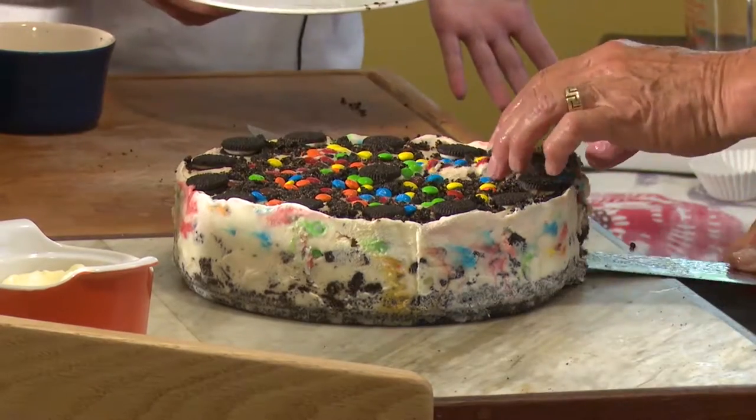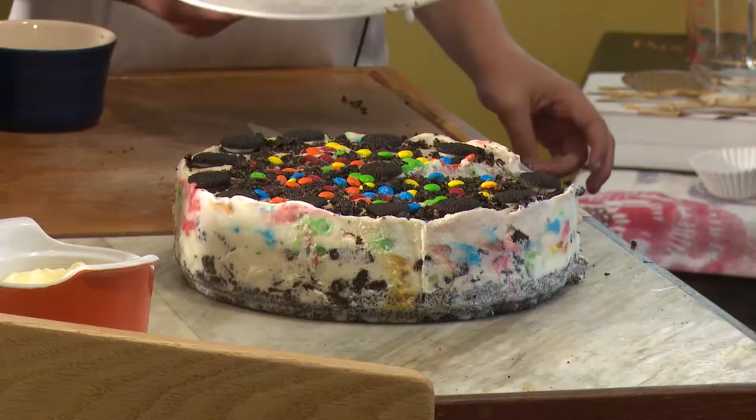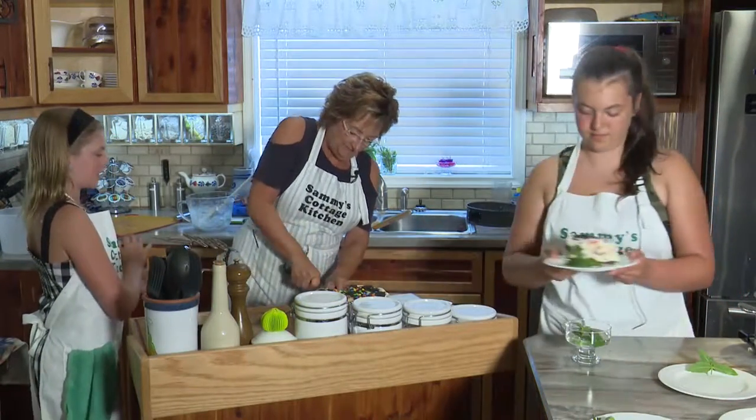And once you get that first one, that's a pretty big piece. Who's going to eat all that? Me. Me. I feel like there's several people here that will eat all that. He was raising his hand too.